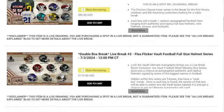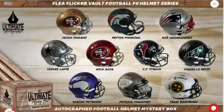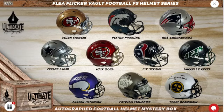The vault, kind of similar. Two spots left. Went over this just a little while ago, but I think it's also 23 boxes left in the vault. We have 8 photoed headliners, a lot of potential to double up. Some of the best quarterbacks ever, Peyton Manning, Patrick Mahomes. We got one of the best current quarterbacks as well, C.J. Stroud. Hall of Fame quarterback Terry Bradshaw. We got 2 of the best corners ever, Deion Sanders and Darrelle Revis.